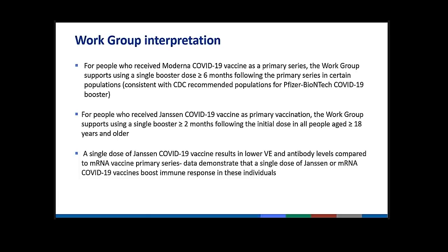For people who received Janssen COVID-19 vaccine as a primary vaccination, the work group supports using a single booster 2 or more months following the initial dose in all people aged 18 years of age and older. A single dose of Janssen COVID-19 vaccine results in lower VE and antibody levels compared to mRNA vaccine primary series. Data demonstrate that a single dose of Janssen or mRNA COVID-19 vaccine boost immune responses in these individuals.